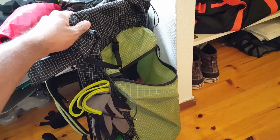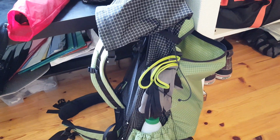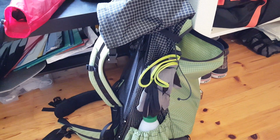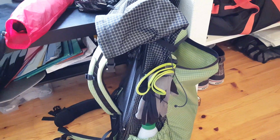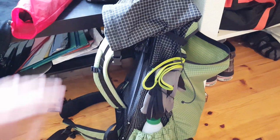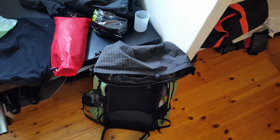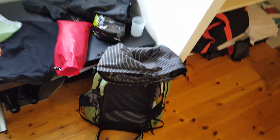It's crazy that for like 710 grams, I believe, the frame and everything, the comfort, the way it carries, the space, it's great, right? It's absolutely great. So there's that. Okay, now I'll bounce back to something that's a bit of a downer.